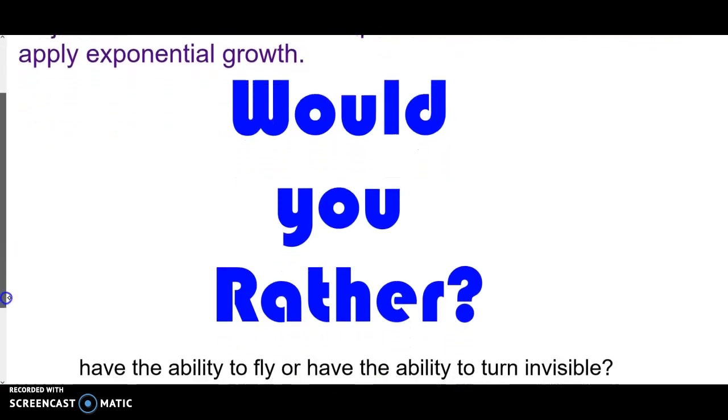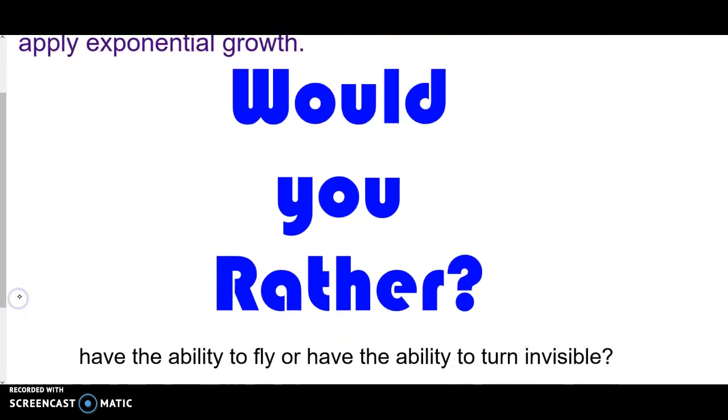These are my favorite. I'm really good at making these up too, except I didn't make this one up. Alright, would you rather have the ability to fly or have the ability to turn invisible? Think about it.